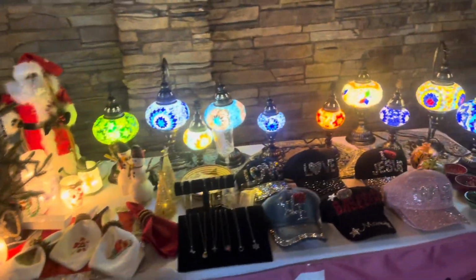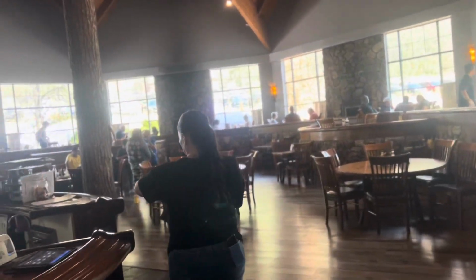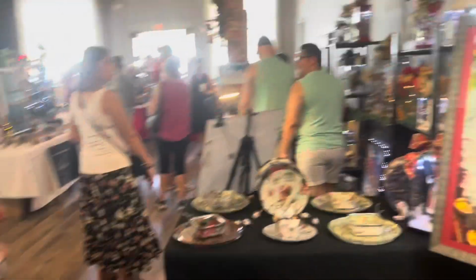So I kind of thought this was smaller than it was when I first came. You can see here they have some hats, lamps. Starting to see some snowmen, Santas, starting to get Christmas themed. But as you walk into this room, it's like stepping into the North Pole, and it really brought in the Christmas in July theme. You'll see why in just a second. Oh, I'm sorry, this is a dining area. So this room that I'm gonna go into next is the one that has the Christmas in July theme.